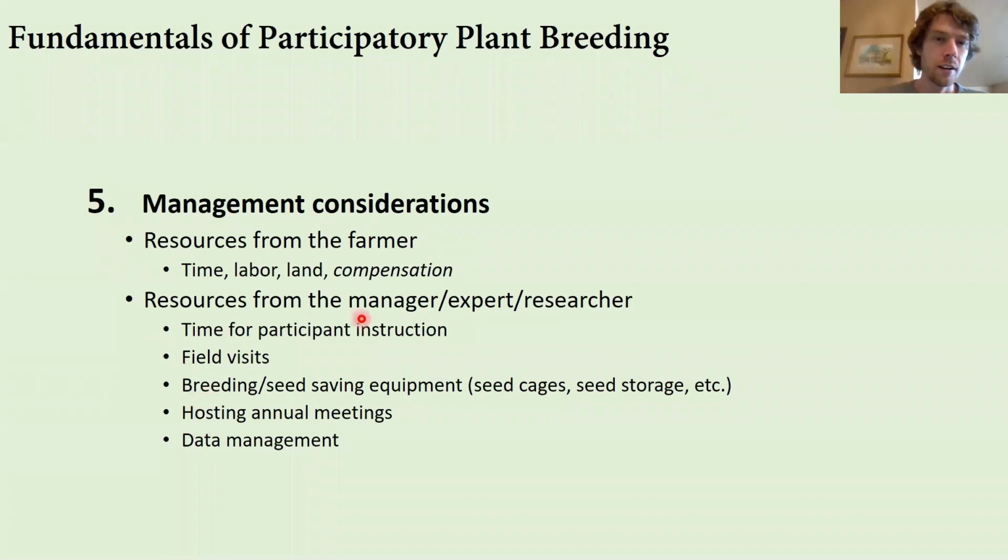Also resources for the manager or the expert or whatever you call them. So their time for instructing the participants, the field visits, being the liaison between everything. Also breeding and seed saving equipment if needed, like these cloth seed cages. The storage of the seed is also another one. But it seems like you have a seed library in place, so you kind of have infrastructure to make this happen already. And hosting annual meetings and managing the data. So I'll get into some of these things now.